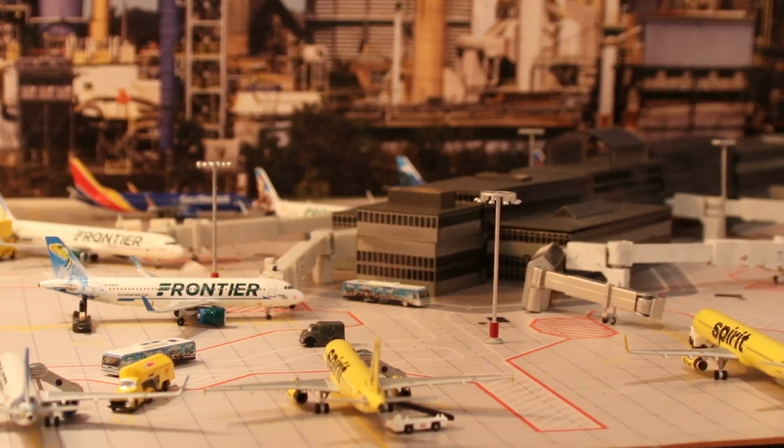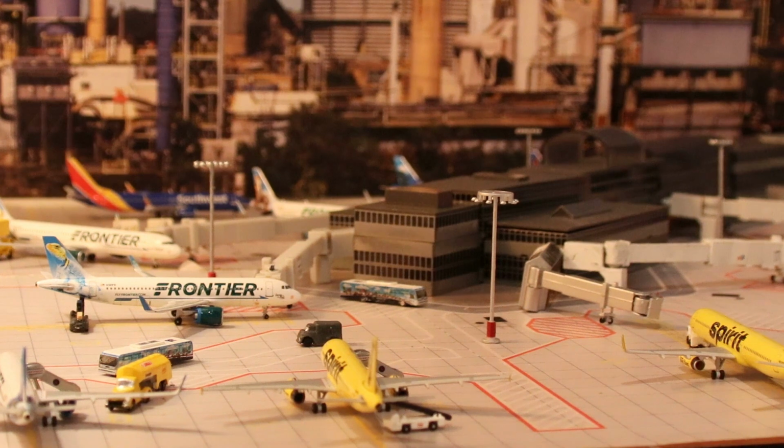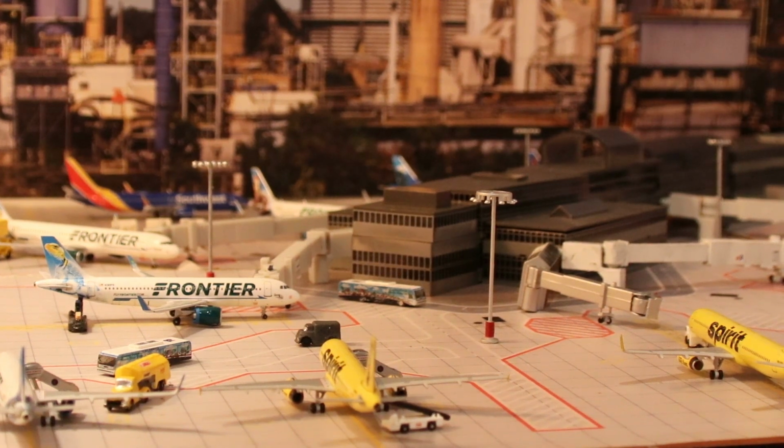Airport update. This is going to be a current version of Cleveland Hopkins, and we're going to have a whole bunch of Frontier Airlines planes and some United Airlines planes, as well as some other airlines. I hope you guys enjoy this airport update.